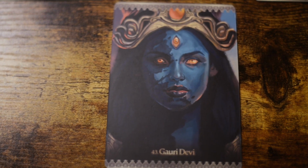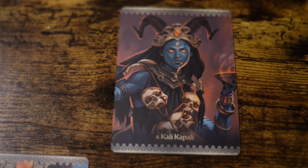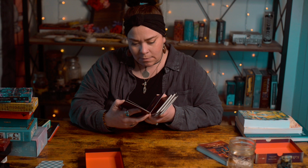They're fucking beautiful. They're so beautiful. I mean, it looks like oil paintings is what it looks like. I'm just in love with it.